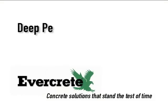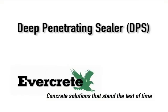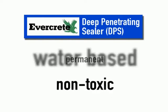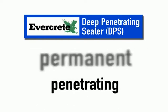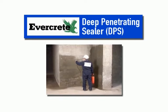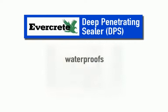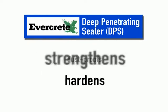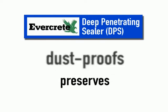Evercrete's number one product is Deep Penetrating Sealer, otherwise known as DPS. DPS is a unique water-based, non-toxic, permanent penetrating sealant that completely seals and waterproofs both dry and damp concrete and cement-based surfaces. DPS waterproofs, cures, strengthens, hardens, dustproofs, and preserves concrete.